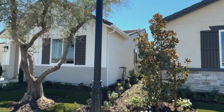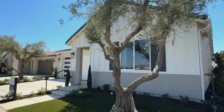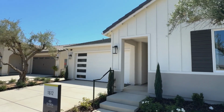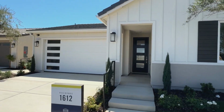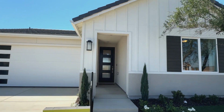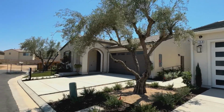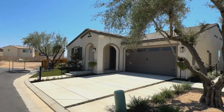The stone's really cool. This is considered a modern elevation because it's got the vertical slats. It's got the modern garage with the glass inserts on the left. And the front door is a little different. It's got the glass to kind of accent the garage. This is modern. The third one we're going to see is the 1782 square foot floor plan.